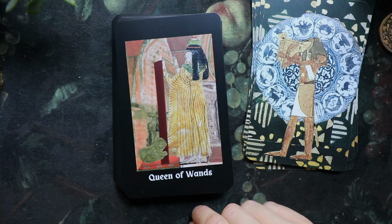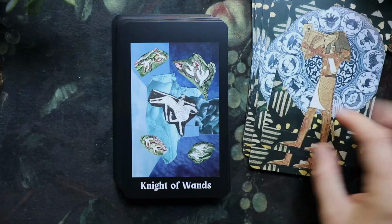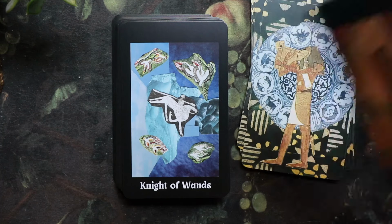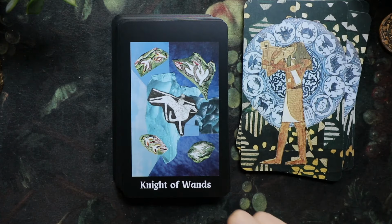Queen of Wands. Good. The Knight. Ah, so blue. Oh, wow. My goodness. And there's birds on it. Oh, this is, oof. Okay. I don't know, dude. Okay.